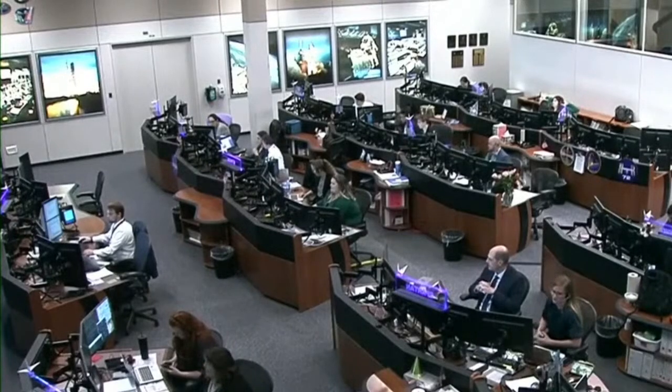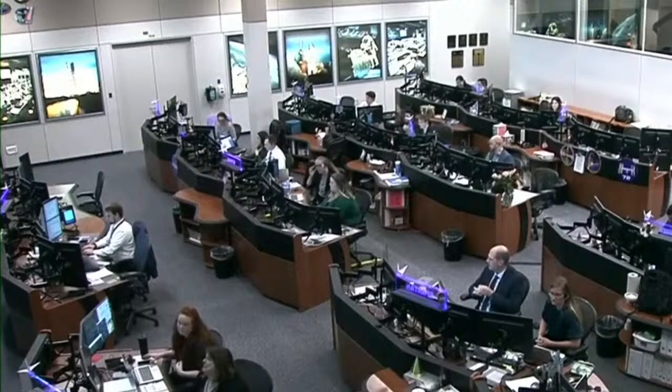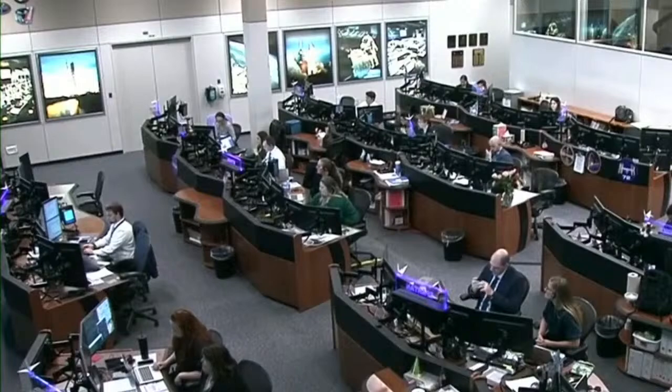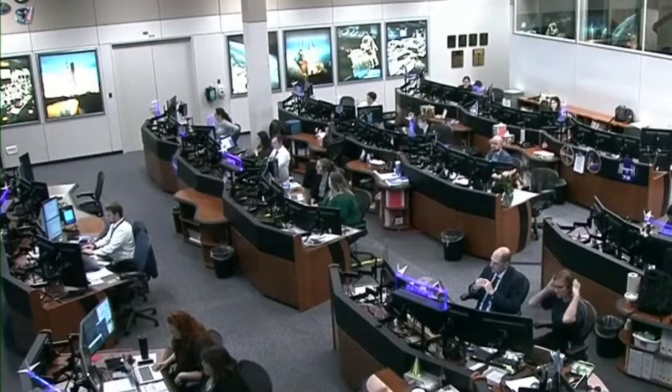And Nick Hague aboard Freedom confirming that Dragon's hatch to the International Space Station is closed. That call coming at 10:05 p.m. Central Time, 11:05 p.m. Eastern Time. So the Crew 9 crew now safely aboard the Dragon Freedom will complete their suit-up procedures, do systems checks. There will be a series of leak checks between Freedom and the International Space Station at the docking interface.